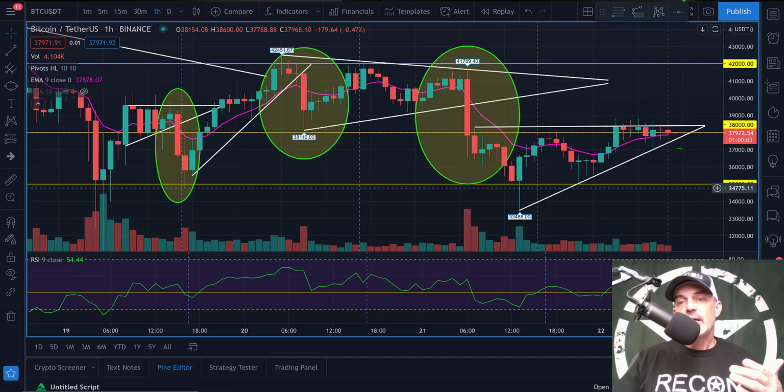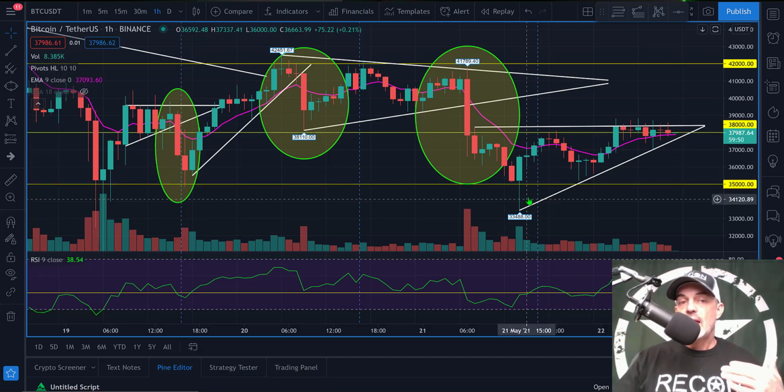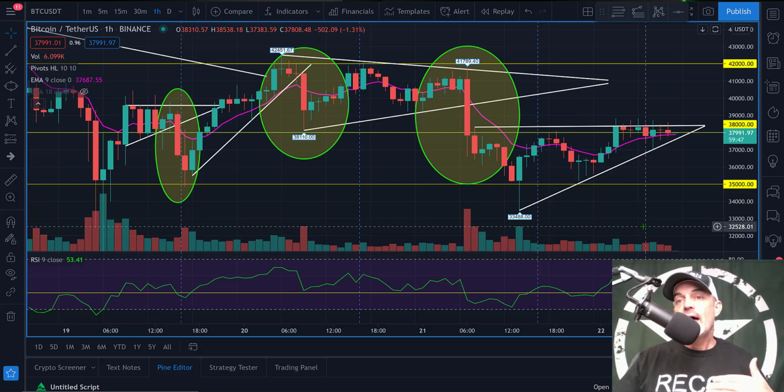And what we look at is structure. So the first move I would look for if we breach out of here would be 35,000. The next move would be 33,000 and then 30,000. Below that is a lot of open air. Then we're looking at like 22,000. And so that would be my targets if we breach down.